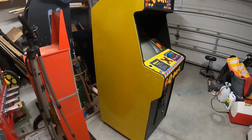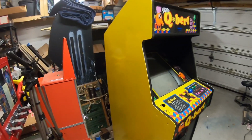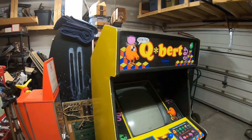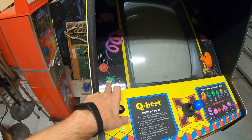Alright guys, here's the game. It's all unloaded. It's back here at the shop, and let's take a look around the game. Let's see what changes have been made since Jeff finished the work on it, what's been done. As you can see, there's a marquee that's been added. A monitor has been added. There's a bezel. It's got some flaking, but it's not too bad.